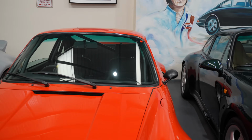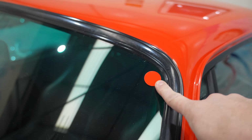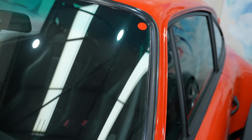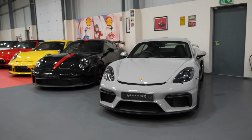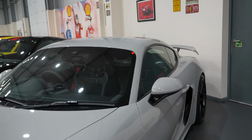What I would say, as a quick guide, if you see these stickers on any of the windscreens, red means it's yet to go through Lakeside's mechanical inspection. Green means it is prepped and ready. So if you see red, it's a good indication, I guess, as to whether they're sold or not. So with that in mind, let's head over to this Cayman GT4 718.